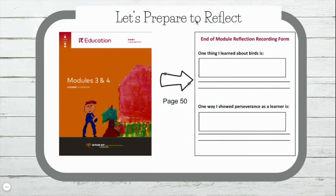Let's prepare to reflect. Get out your modules 3 and 4 EL workbook. Then turn to page 50. You'll know you're there when at the top of the page it says End of Module Reflection Recording Form. Page 50. If you haven't found page 50 yet, just press pause, then press play once you found it. At the top of page 50, it says End of Module Reflection Recording Form.